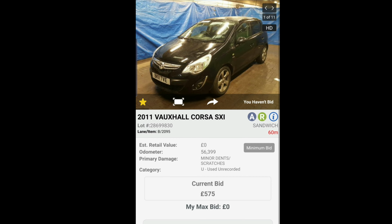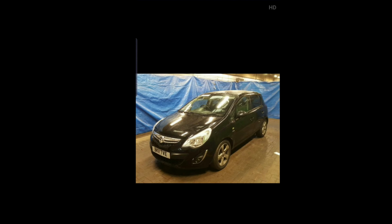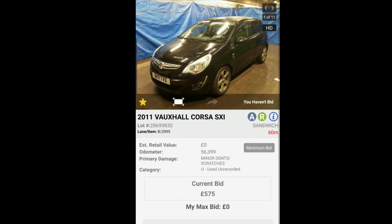Just to show you this, guys. This is a used, unrecorded. It's only on 56,000. It's a 5-door. It's an SXI. Yeah, 2011 plate. Let's have a look. Internet's rubbish.